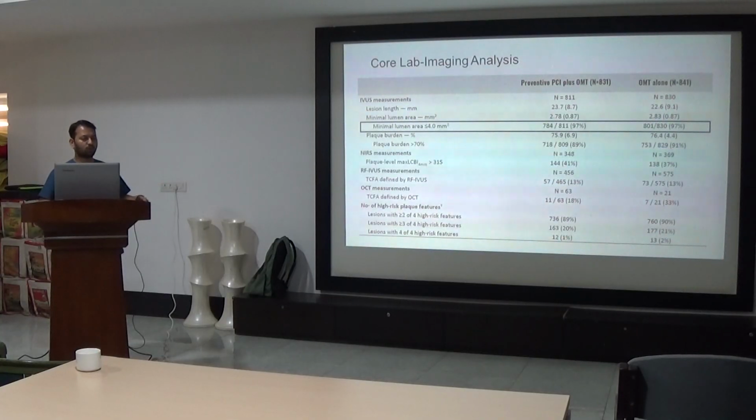So, core lab imaging analysis: the most frequent finding was a mean lesion area of less than 4 millimeters squared, which I mentioned previously.